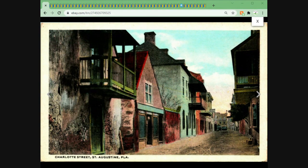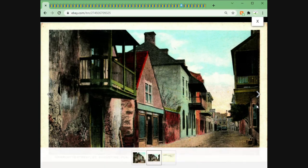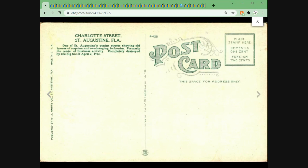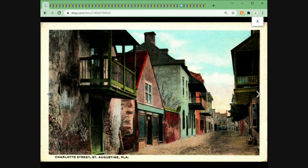We've seen this alley before. This is Charlotte Street in St. Augustine, Florida. They used this image on postcards from the undivided back era all the way up through linen postcards. I've seen this exact same image used. They didn't really update the architecture, the image, the painting, anything. They just used the same plates and kept printing postcards on different kinds of boards. This one here sold for $2.95 plus shipping.